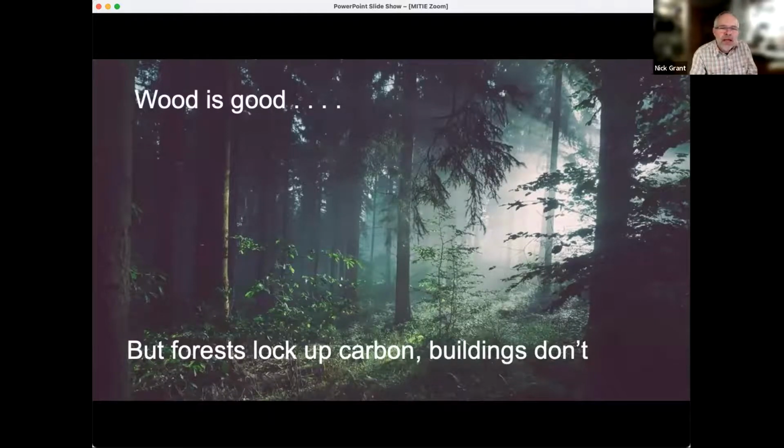Wood is great, but remember it's forests that lock up carbon, not buildings. So every time you build a building, it will emit carbon in operation and construction, however much timber you put in it. So the idea of cramming your building with more and more timber, although some people are doing accounting on that and seeming to give negative carbon, we'd say use the timber very carefully, avoid the use of steel, use timber instead of steel and concrete if you can. Minimize the amount of timber as well, because it is very precious and it's better left as trees.